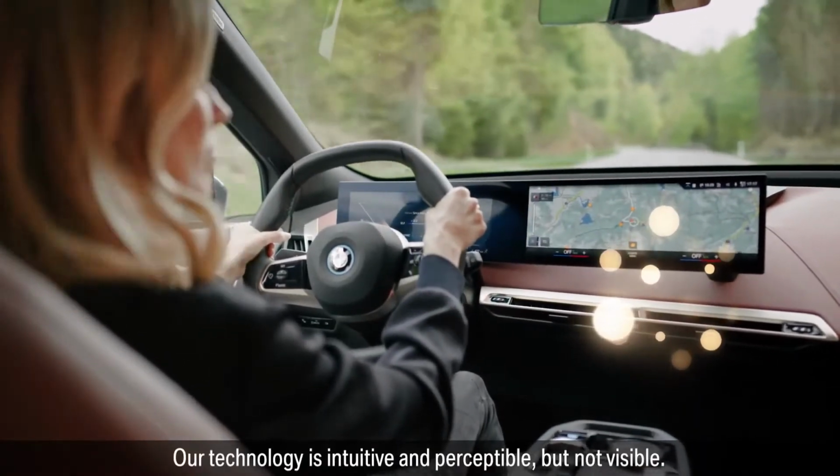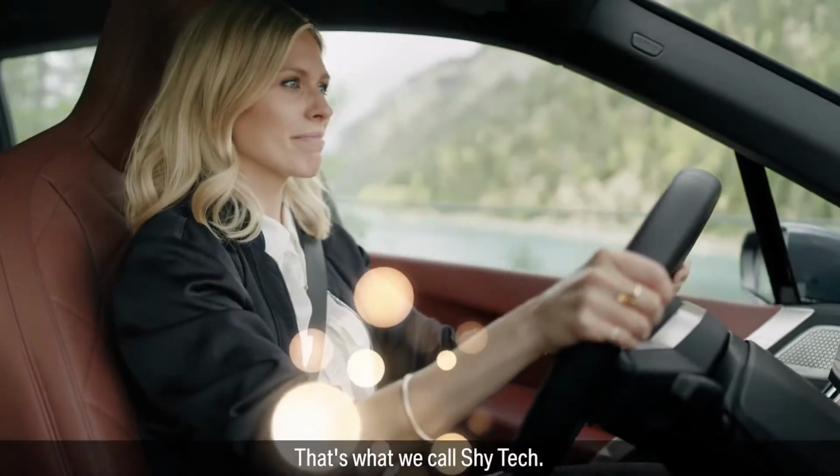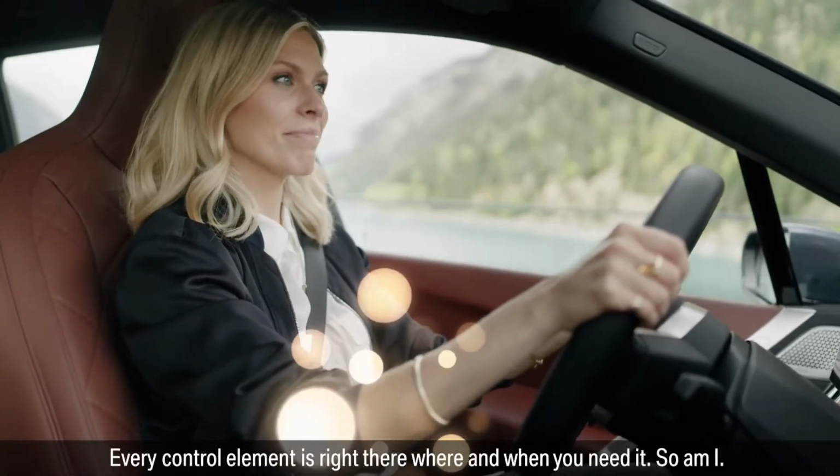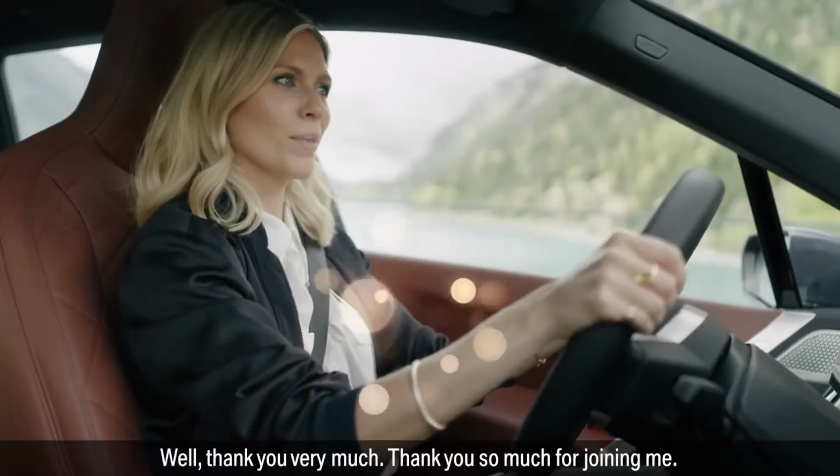Our technology is intuitive and perceptible, but not visible. That's what we call shy tech. Every control element is right there, where and when you need it.